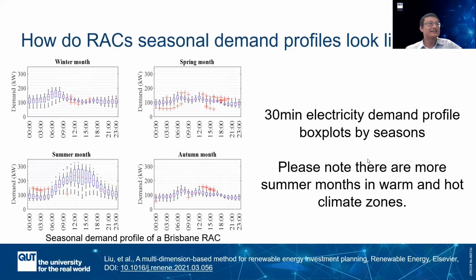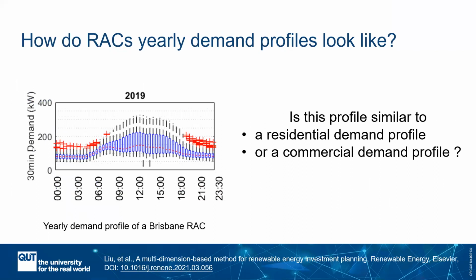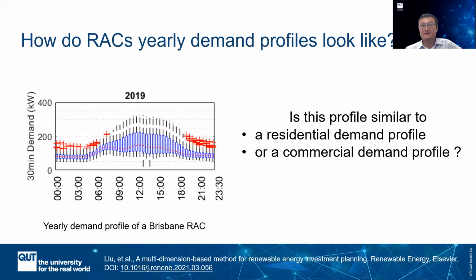What would the yearly demand profile look like? Here is a similar 30-minute demand profile, with demand in kilowatts on the vertical axis and half-hourly time stamps on the horizontal axis. This is the 2019 demand profile for Southeast Queensland. A question comes up: is this profile similar to a residential demand profile, a home household, or more similar to a commercial demand profile? This has impact for energy planning or investment later on.